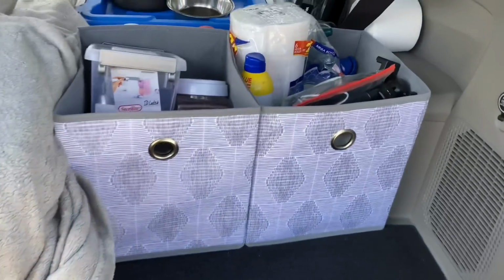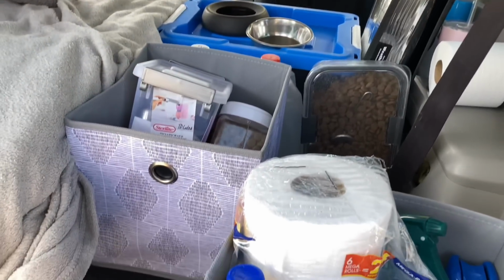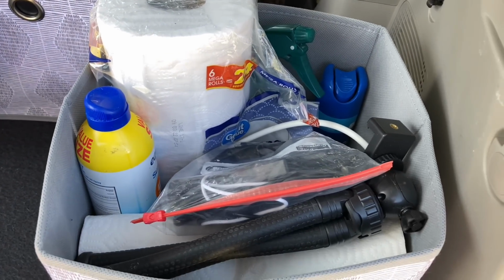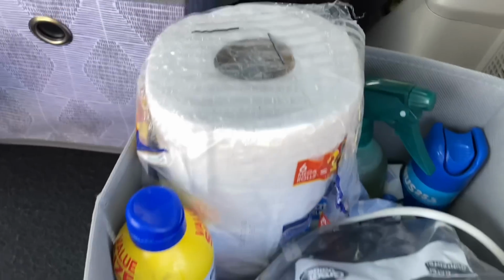And then, like I said, these cubes just have stuff in it. Like this one has tripods and sunscreen and bug spray, extra toilet paper, cords that I need every day, like my laptop cord and stuff like that. So nothing I can really describe, but just miscellaneous, but kind of organized.